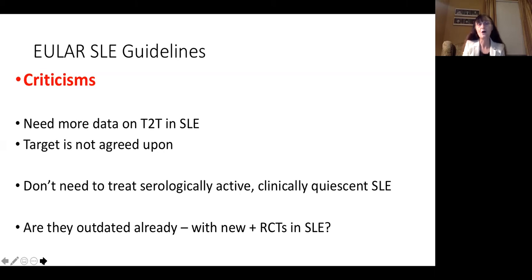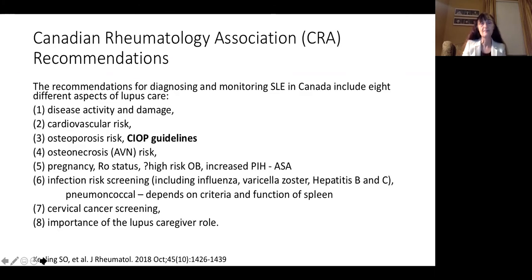And then they're almost outdated now because we actually, fortunately, have more data in lupus that will probably change the order and expand some of our treatment options. In Canada, we have recommendations, but so far we only have recommendations on sort of the background of diagnosing and monitoring treatment and what to do with some of the comorbidities.